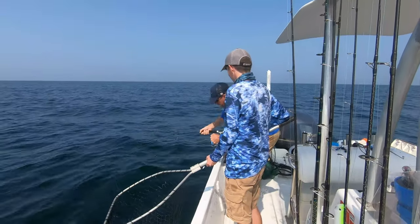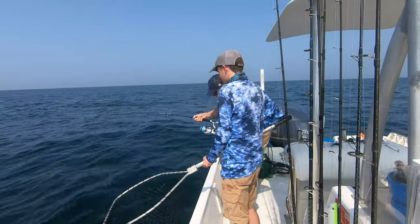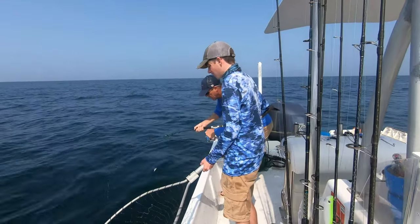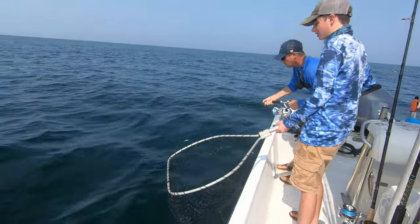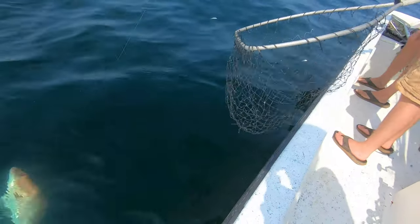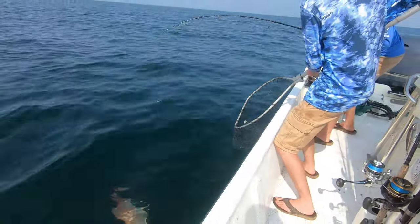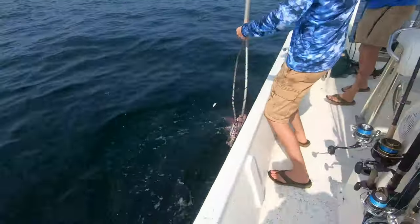Come on, boy. He's coming up, though. Get ready, Logan. I see deep color. Only big fish show up. Oh, he's coming. That's not a small one. Oh, that's a nice one. That's not a small one. Easy, Logan. Easy, Logan. Another.